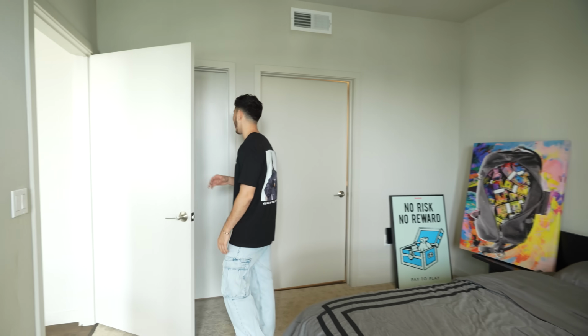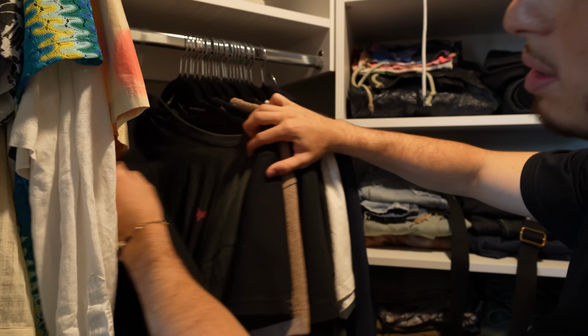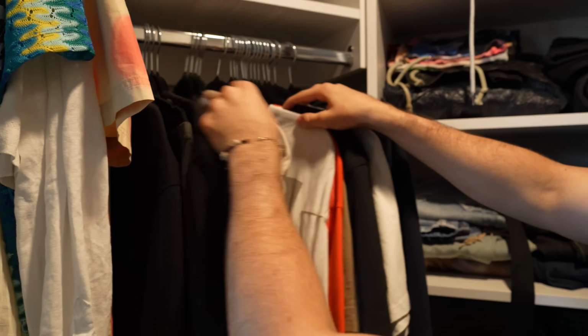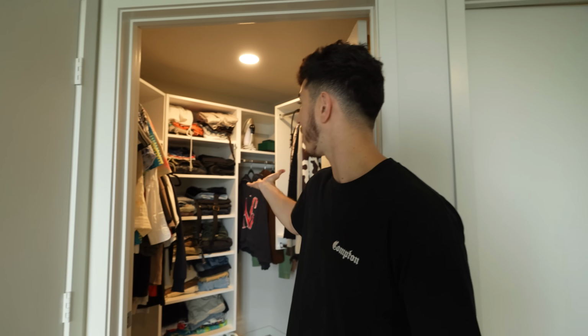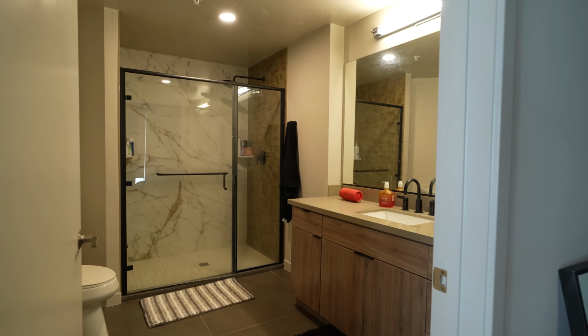So right here is my bedroom. Honestly, it's pretty plain. I decided not to put a TV in here for maximum productivity. I'm always thinking, but I got a black bed frame. I just love the color black. And then in here, I finally have my own walk-in closet. Take a look at that, guys. Back at home, my sisters took up all the space. I had no closet for myself, so it's finally nice to have my own space. And now, the bathroom.